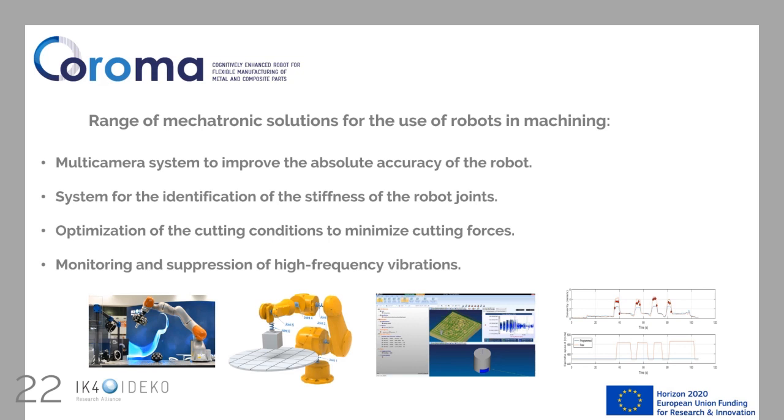Summarizing, we have seen four different mechatronic technologies that can improve the performance of robots in the machining of aluminum and composite parts: a multi-camera system to improve the absolute robot accuracy; a system for the identification of the stiffness of the robot joints and predict deformation in the robot during machining in order to compensate these deformations; the possibility of optimizing the cutting conditions to minimize the cutting forces and therefore minimize the robot deflection; and the monitoring and suppression of high-frequency vibrations to obtain a better surface quality.